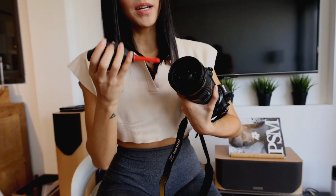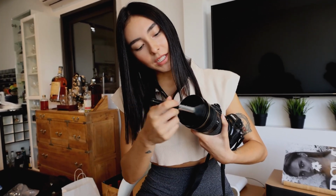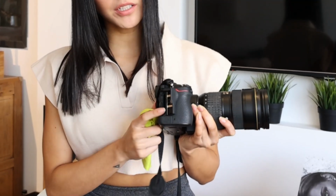Just blow a little bit of air to remove all the dust. Then I have this brush, like a makeup brush, just to take dust and dirtiness. I will usually use a little mop, because sometimes you have fingerprints and you don't even notice. That's it. I also want to check that I have a memory card and enough battery.